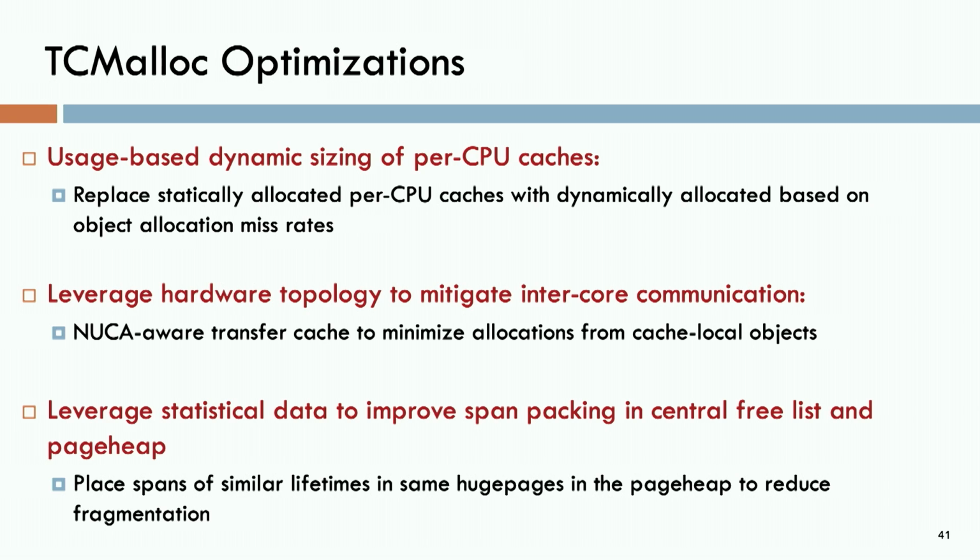And finally, we're using statistical data on the lifetime of different objects when we're grouping objects in the huge pages. So that means that objects of a similar lifetime will go to the same huge page, and that reduces fragmentation a lot.